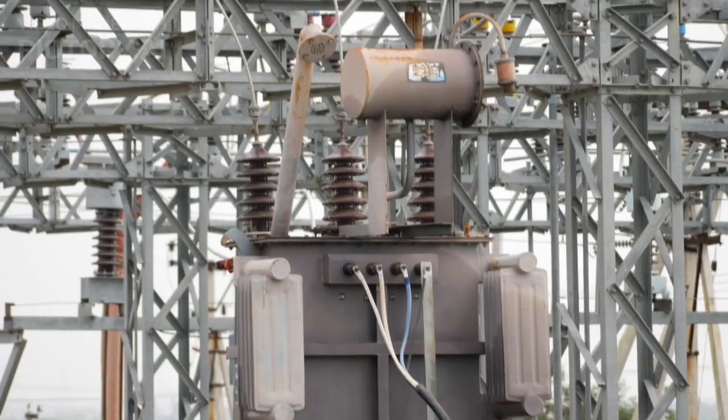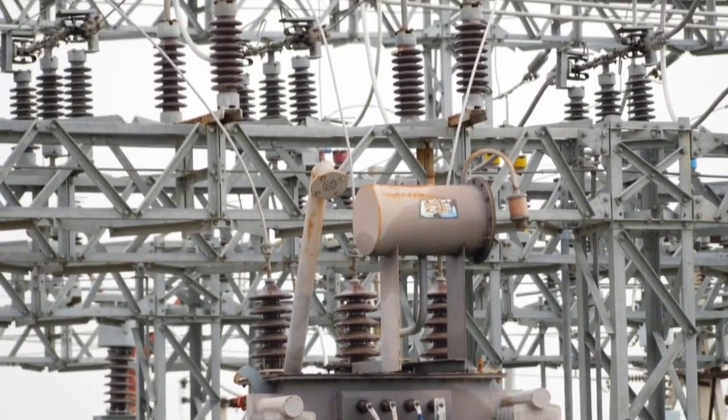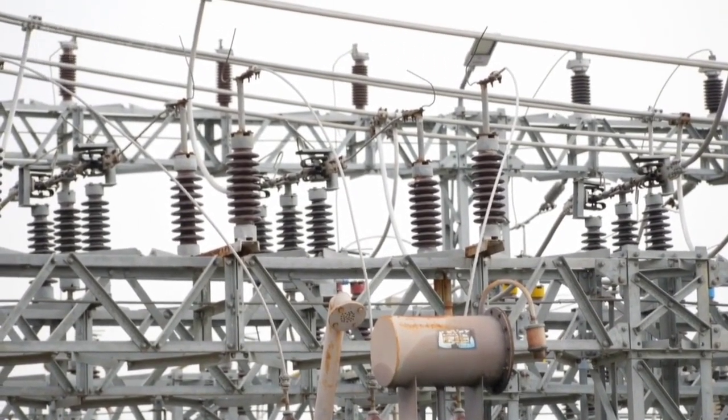So, the next time you flip a switch or power up a device, remember the current transformer working silently in the background, ensuring everything runs smoothly.